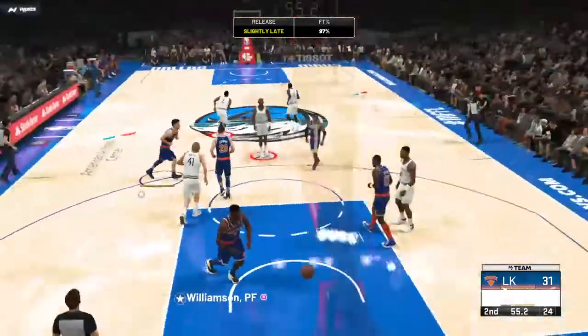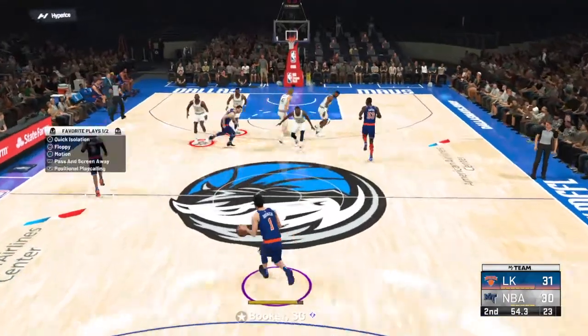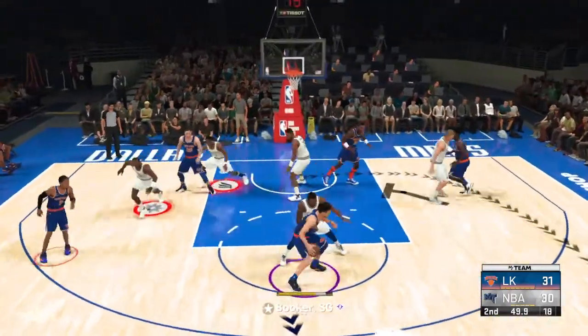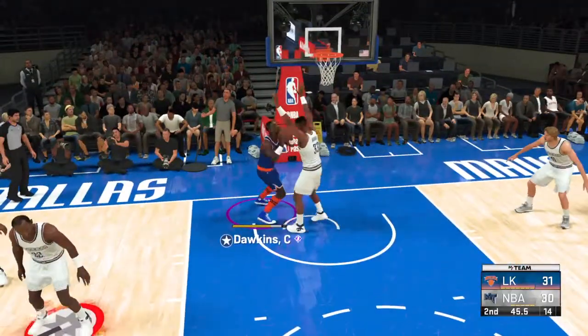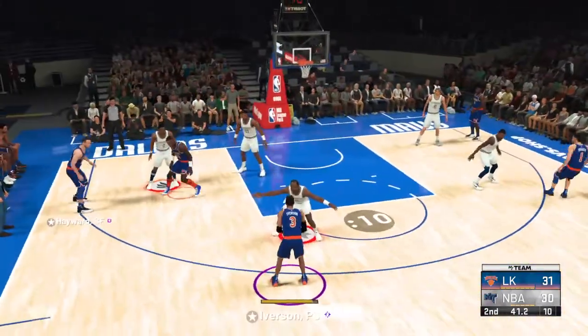And he makes all 3. After having no trips to the free throw line in the first period, he's being much more aggressive now. Booker with it, and it's Iguodala picking him up. Iverson passes to Dawkins. Out to Hayward. Iverson outside.